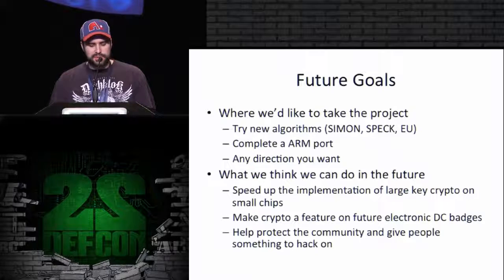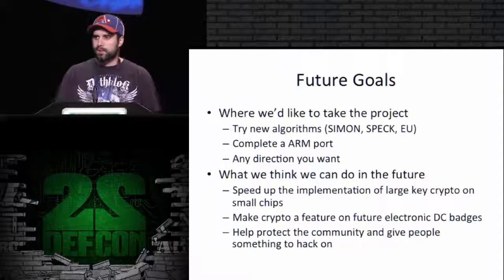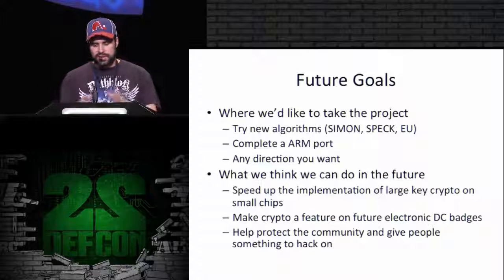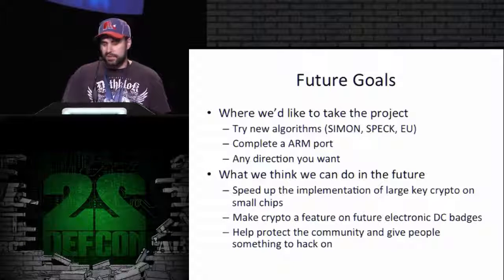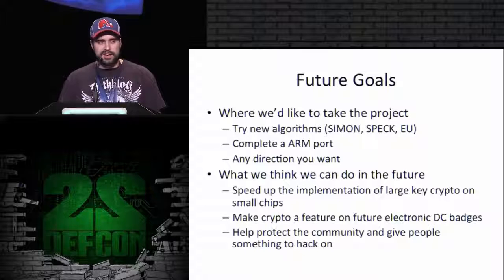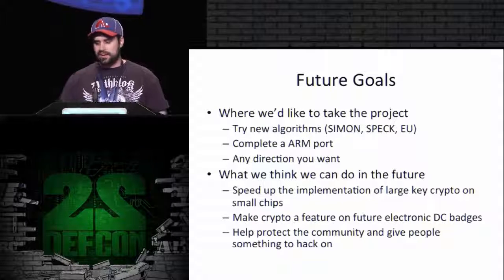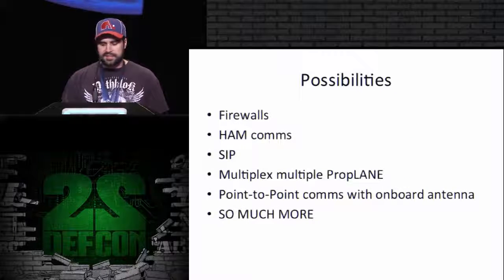What we think we should do in the future, we're going to try and speed up the implementation of large key crypto on very small processors. That's kind of what the NSA algorithms were designed to do, but we're going to try and do it for some of the existing public key ones. We're not sure we're going to be able to do it, but we've got it pretty efficient on this prop chip as it is. We'd like to make crypto a feature on all the future electronic DC badges, just to allow communication, plug it in, talk to your friends, say bad things about everyone else in the room. And then, we want to help protect the community and give people something to hack on and break and improve.